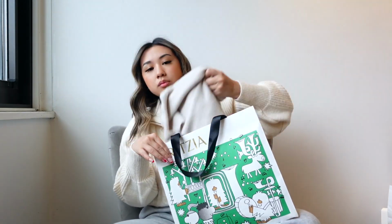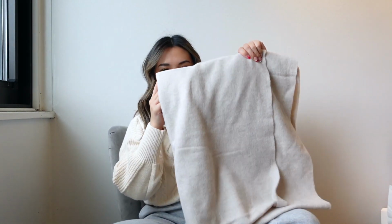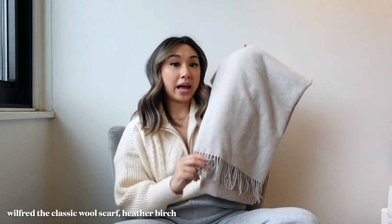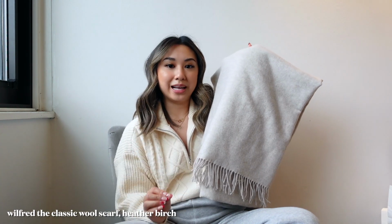So big scarves have been in. I was looking at the Acne Studios one, but I just liked this one better. I feel like it's not that trendy. I can wear it with anything and I can wear it for a long, long time. It also doubles as a blanket, so that's really nice. And it still fulfills my like for little logos and stuff. So it's from Wilfred. It is a wool scarf, so that justified the price. It was like 70 something.